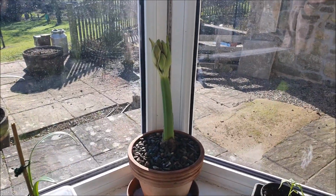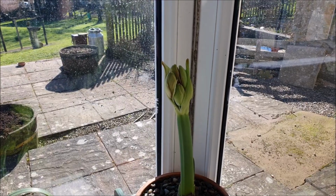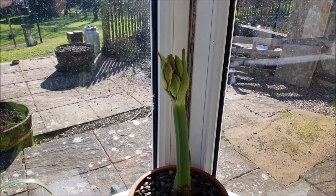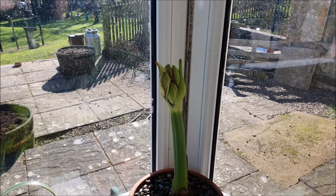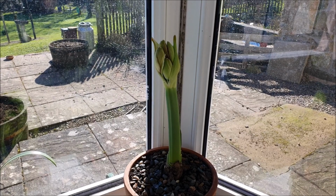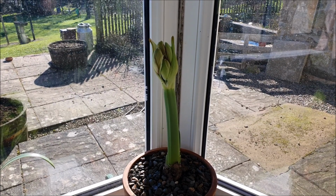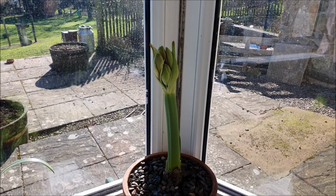And here's the other one. Now, we've all seen Yvonne's fantastic amaryllis flowering. This is, I think, going to be similar. It's a little bit behind most people's for whatever reason, but we're looking forward to that flowering. And that is probably just under a foot tall at the moment, so about 30 centimetres maybe. I'm modern, I can convert.